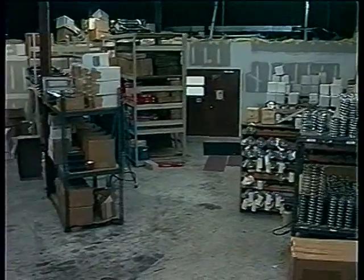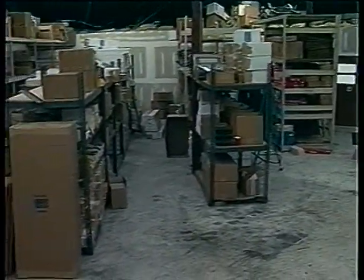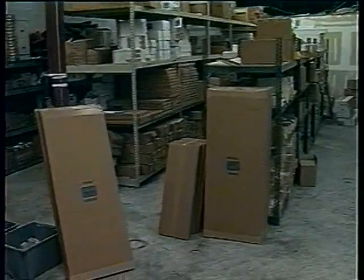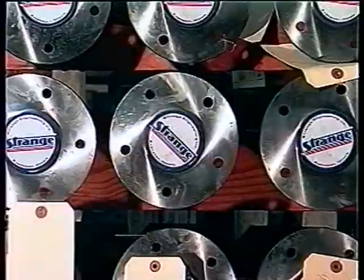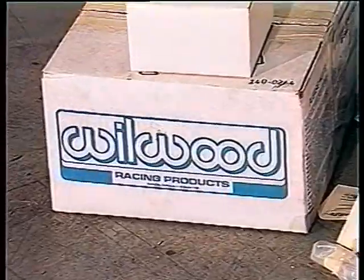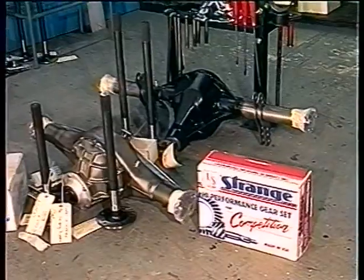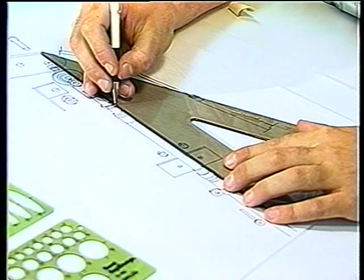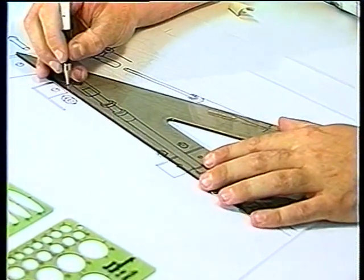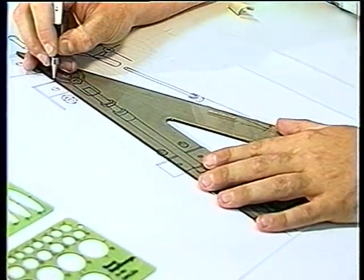Our fully stocked warehouse contains virtually every item in our catalog ready for immediate shipment so you don't have to wait, including the largest inventory of Strange Engineering racing axles and spools, Wilwood disc brake kits, and coilover springs in the country. We also provide attractive packaging and detailed instructions with most of our products to help you make your installation go as smoothly as possible.